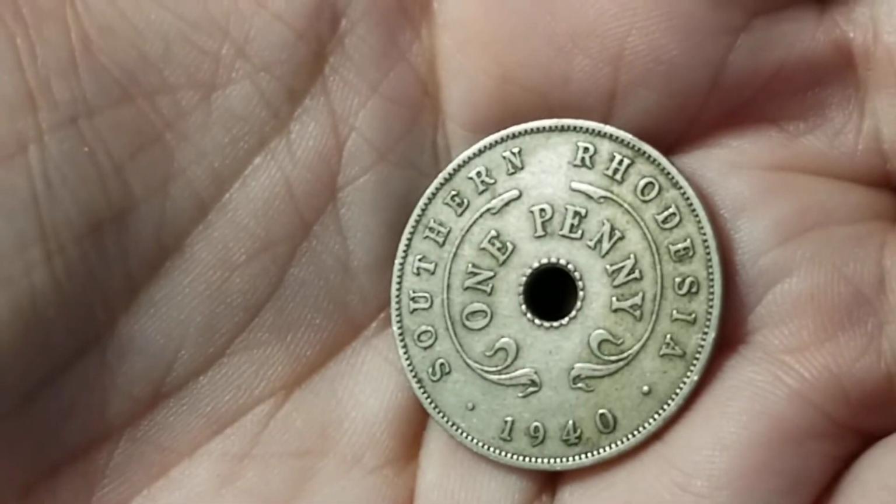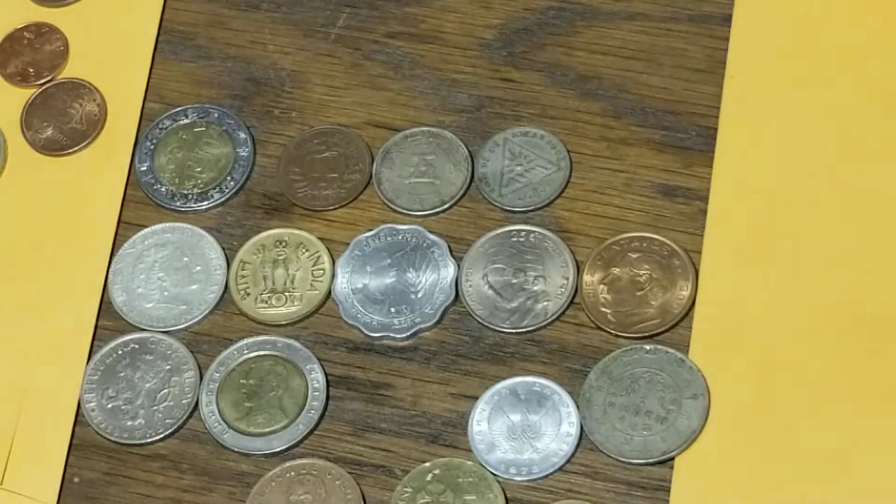is Zimbabwe. But back when it was Southern Rhodesia, I did have a couple of other coins from this country of Southern Rhodesia, but this is going to be KM8. And in this condition, the coin's worth $2. So another really nice pickup.